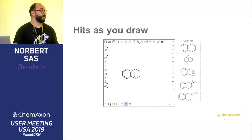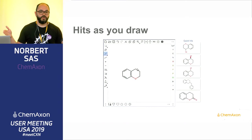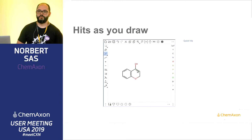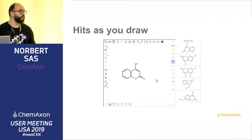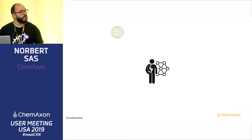The other one was that it would be very nice if we were searching on a huge database and our results could come back very quickly, as you can see here. This is what we call the hit-as-you-draw. Here the trick is that it's not the whole result set, but the first, I don't know, 100, tens of hundreds, thousands maybe. So you can limit that.